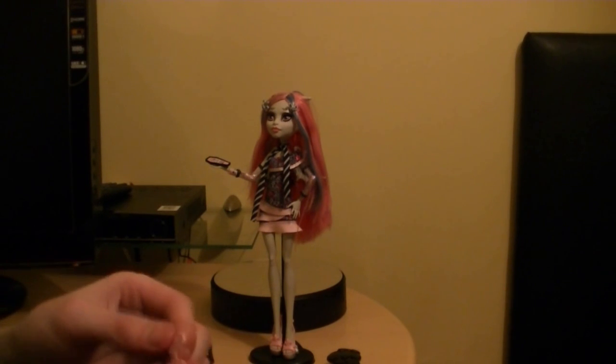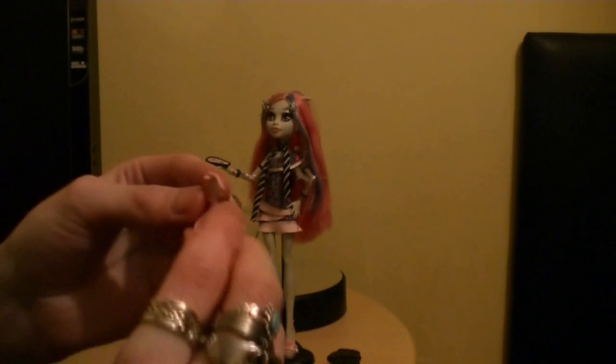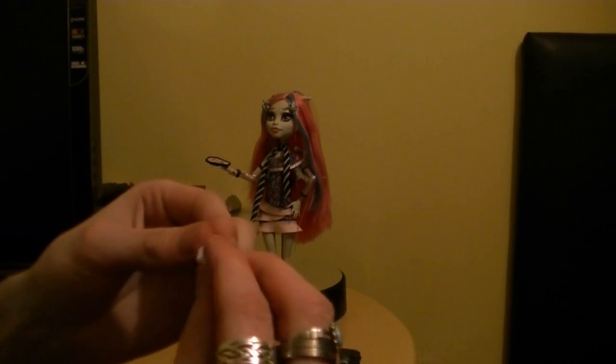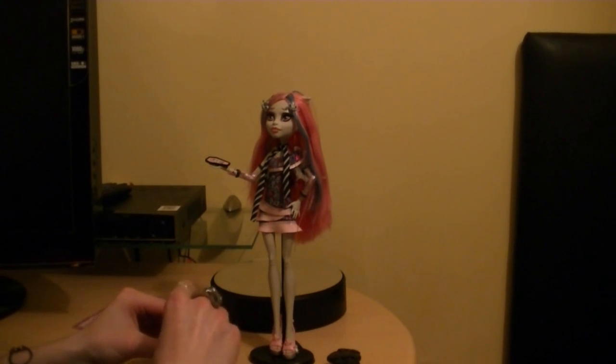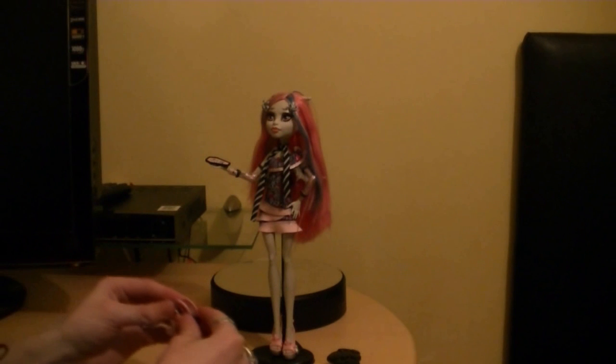Also, she does happen to have a compact for some makeup. A good look at that. Very nicely detailed and silver there, and it's pink. Also, it does close as well. Very nice. And also, you can put that in here as well. I'll show you there. There you go, it's in there. Like that. That's cool.